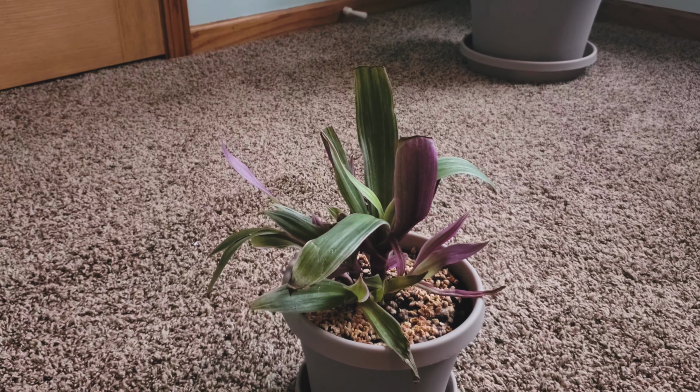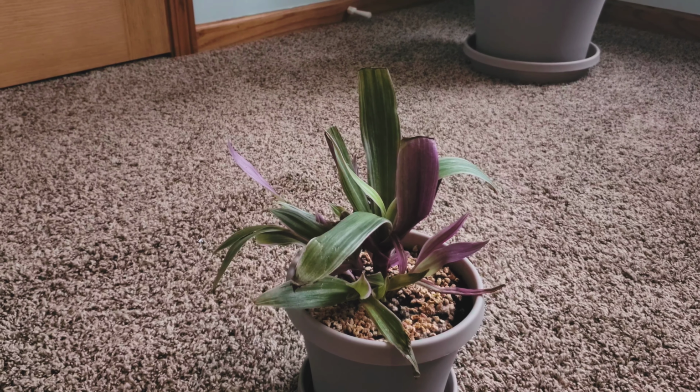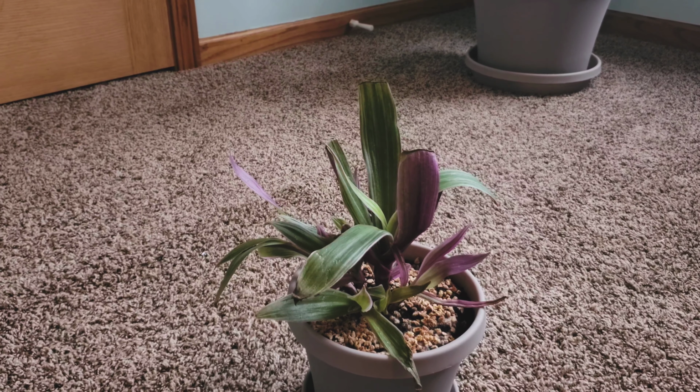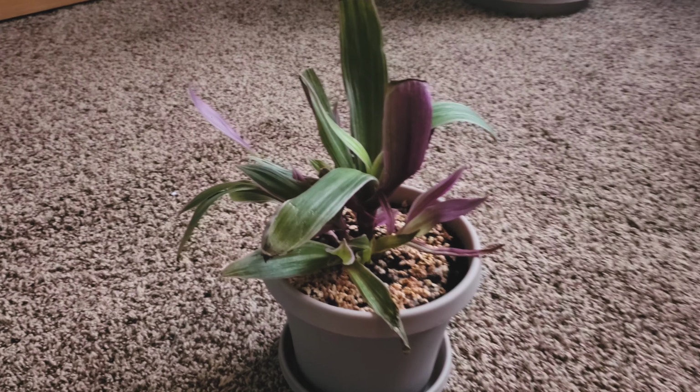So I'm going to give her an extra few days to sit in front of an eastern facing window. And if this doesn't work, I have to put her in front of a western facing window, because it's just not working out.